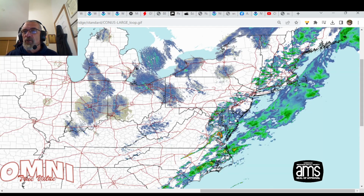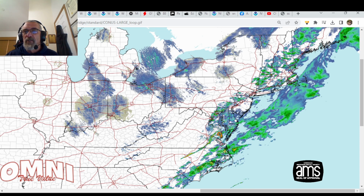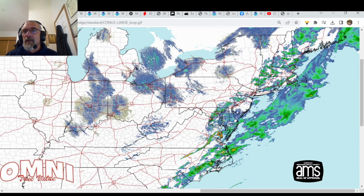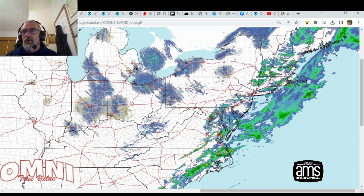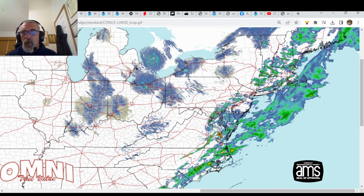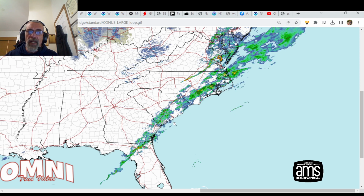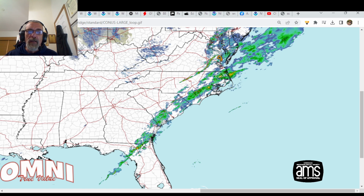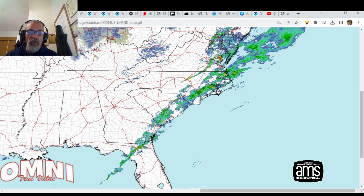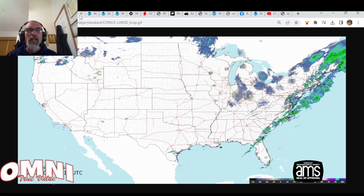As we check out the latest radars, some scattered light showers here across parts of Delaware and southeastern Pennsylvania into central New Jersey. A little more numerous as you get into southern and central New England. The steady area of rain, though, from overnight and this morning is all offshore. And then got this line of showers in the Carolinas down to southeast Georgia and into North Florida with a thunderstorm or two embedded in the bottom of that line. That is moving on toward the east. Not a whole lot going on precip-wise elsewhere.